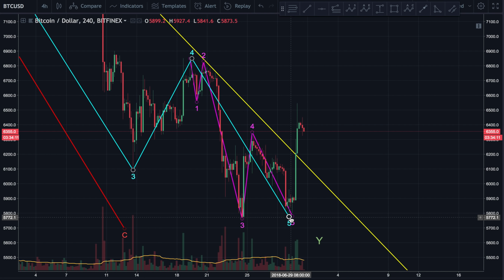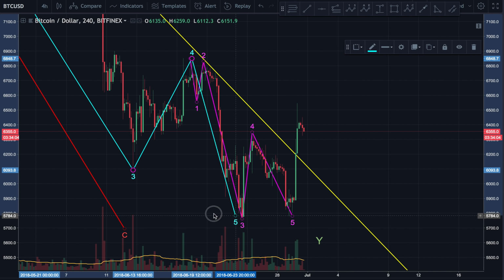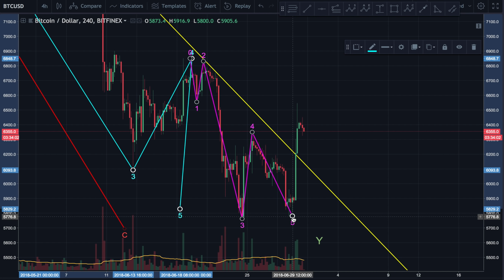What makes the most sense here, guys? Does it make the most sense the prior count that I was showing you, trying to look up every exception in the book as to why this would be a 1, 2, 3? Or does it make more sense that this is now just a nice clean impulse wave up, and we've got 5 clear waves within here with a truncated fifth? That makes a lot more sense to me. That is a much cleaner count in my opinion.